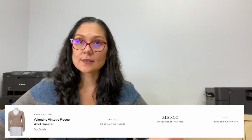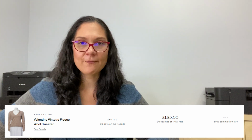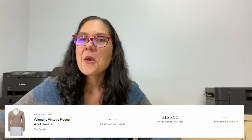And the last one, this Valentino sweater. I could not believe I found Valentino at the thrift store. It is vintage. They listed it as vintage. It doesn't surprise me because it definitely looked dated, and it is a very basic piece, but they still put it at $185. I sent that one in the middle of summer against my better judgment, just because it was Valentino. But they still priced that one at $185. So definitely, if you find Valentino, not just their shoes and bags, they do have clothing. So if you find Valentino, certainly something to consider sending into the RealReal. So that's everything for now.